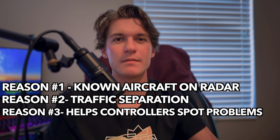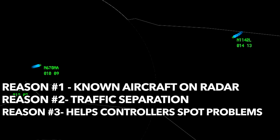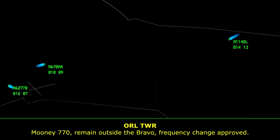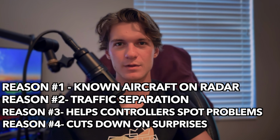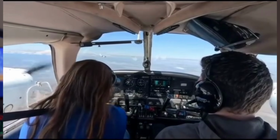It also helps controllers spot potential conflicts before they even happen. So this can be a wider safety margin, especially with separating traffic, and in case something was going wrong. And it cuts down on surprise VFR traffic popping up unannounced. So basically you don't want to be flying, for example, just going straight and you're like, oh shoot, there's a plane right there. That's never a good thing to happen.